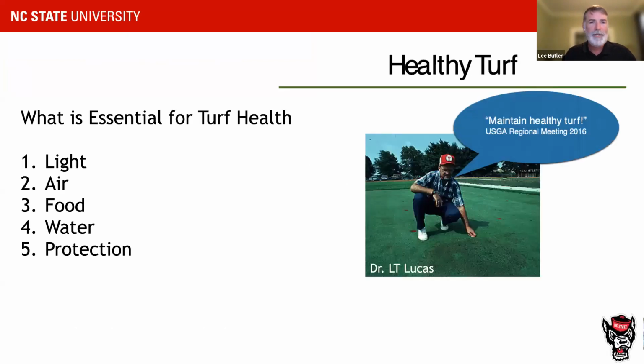All right. First thing I like to show, and this is one of my favorite slides, it's just very simple. The gentleman in the photo there, Dr. L.T. Lucas, he was the turfgrass pathologist here at NC State from 1968 till about 1999, so a little over 30 years. And we were all at a meeting with the USGA, the United States Golf Association. And somebody asked him, what's the best thing I can do to manage all these diseases? And he said, just maintain healthy turf, right? And that's easier said than done, but he's right.